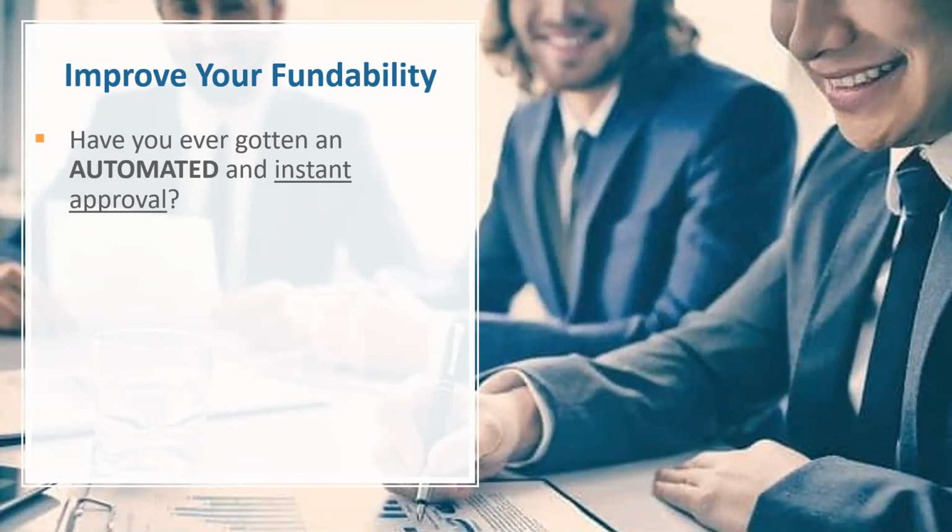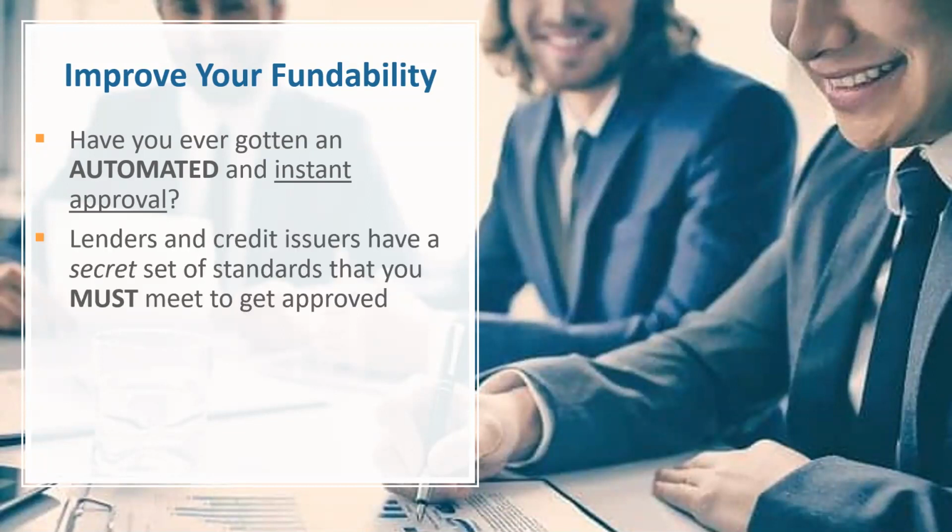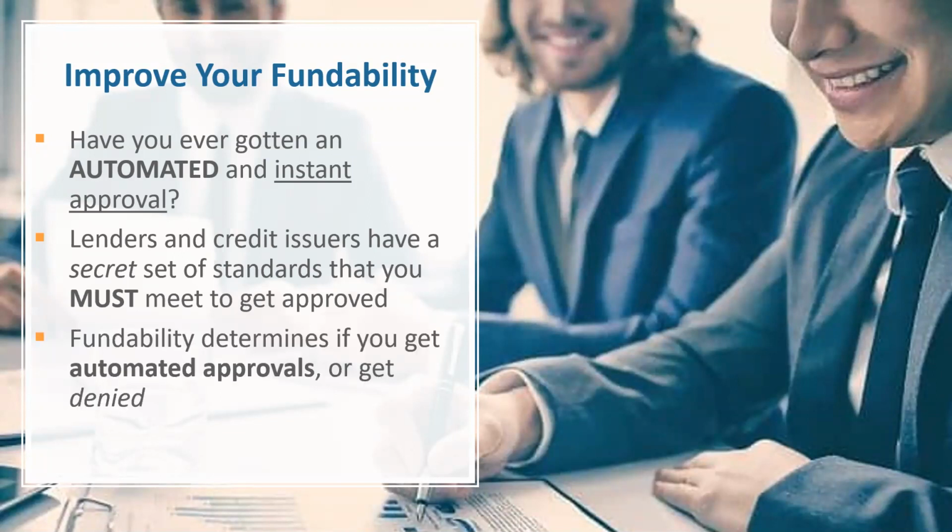Well, the same thing happens with business credit. Lenders have this secret set of standards that you must meet to get approved. And fundability determines whether you're going to get those automated approvals or you're going to get denied. Right? The problem is, what are they? How many are there? And in what order do you need to make sure they're set up?